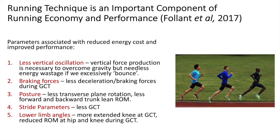And then we've got posture. During running, we want less transverse plane rotation. So you may see someone overemphasizing that rotation of the shoulders and the hips during running. And we also want less forward and backward trunk lean. So some people, when they're running, especially when they're tired, have that excessive lean at the hips.